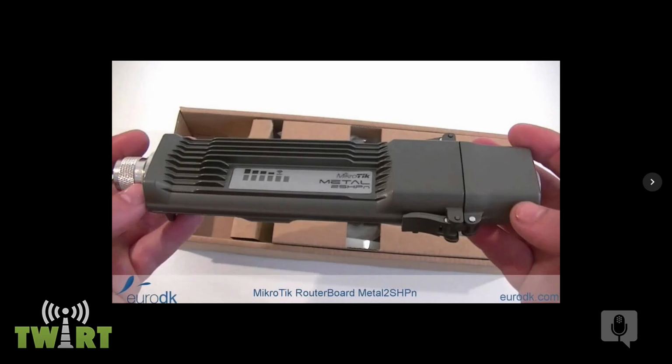This is a product from MikroTik, again, no longer made, called the Metal 9 HPN. Although that picture there is not the one that I had. This one says Metal 2 SHPN. That's not the actual product I have. I found this picture off the internet. I had the Metal 9 HPN, which is an ISM band 900 megahertz unlicensed IP radio. It's similar to the Mosley LandLink. You may have heard of that LandLink. Plenty of stations use it.